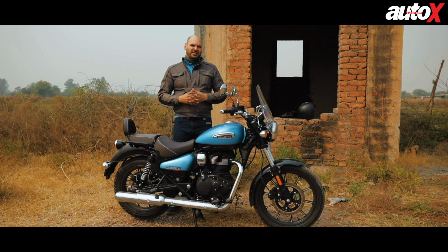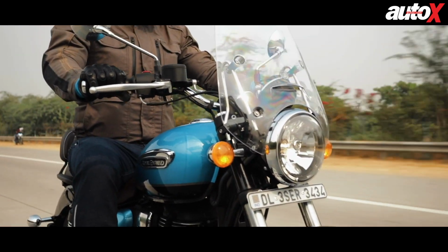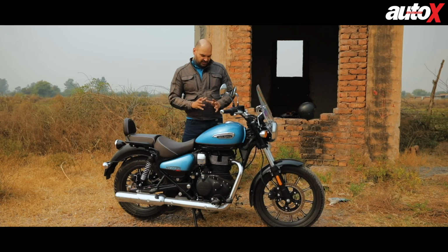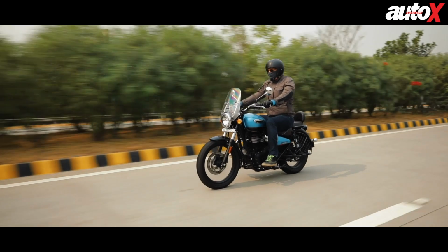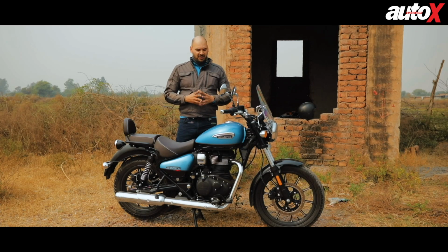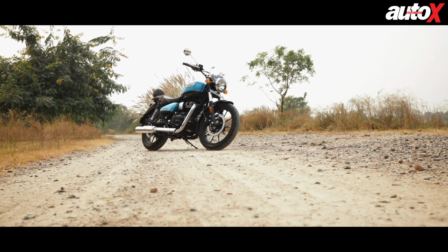If you're riding, let's say, less than 80 kilometers per hour, the engine feels very nice and composed, and there are no vibrations whatsoever around any of the body panels at all. But when you go above 80 kilometers an hour, you do feel a little bit of strain on the engine, and you do start to feel small, very small vibrations on the foot pegs, but they don't bother you at all. It's not like that it's going to fall apart sensation at all. It feels still pretty good.